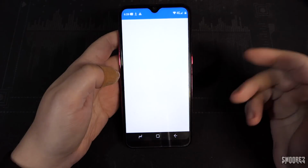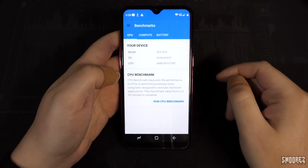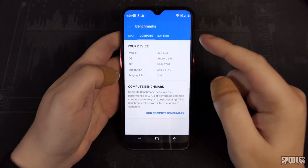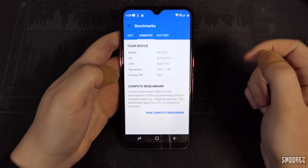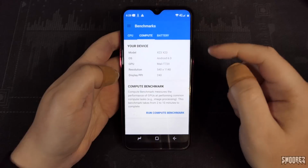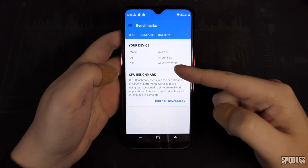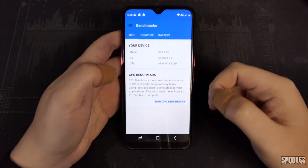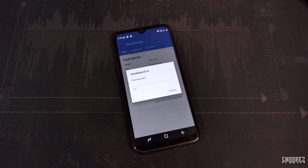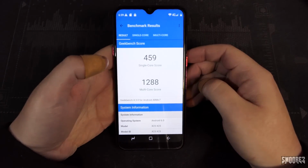Geekbench 5 didn't want to download from the Play Store, so that's okay. We'll just, ooh, that's a different processor. Okay. X23, Android 6, Mali T720, 540 by 1140. Battery, yep, okay. The CPU is MediaTek MT6735P. Alright, we'll have a look. We'll see what the Geekbench says. Alright, that's our score. This is Geekbench 4.3 as well.